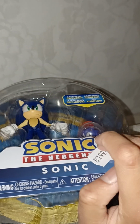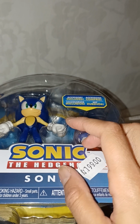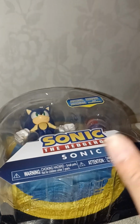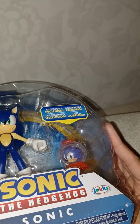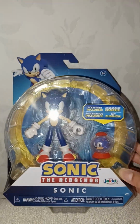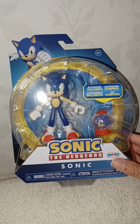And let me start by saying that I don't really know that much about Sonic. I think he's cool and everything, but I have not really played that many games with him when I was younger. But of course, I kind of knew about him, like he is a video game character and he's a hedgehog and he runs very fast and he's very cool and popular among the kids. So yeah, of course I know about him.